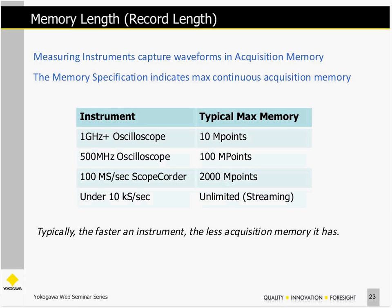Once you fill this up, you've got to clear it, and that means you're blind or you have dead time, and you have to clear that information or save it before you can rearm and get more. And moving down, even if you're measuring at 100 million samples per second in a scope quarter, you get a lot more memory. You'll have 2 billion points of memory in this typically, but still it is a finite amount of memory. So it's relevant.